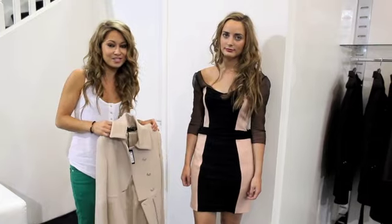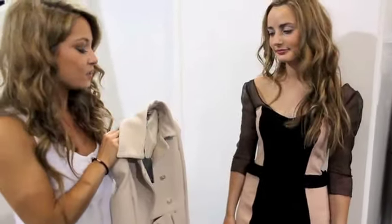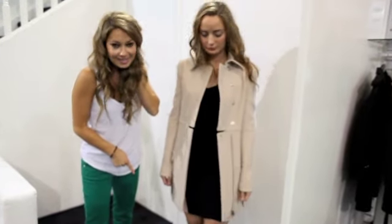Glasgow specifically, you're definitely going to need a jacket to go out. This one is perfect. The nude colour will go perfect with her outfit. Team it with a pair of nude shoes to elongate your legs.